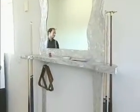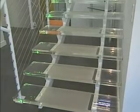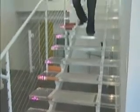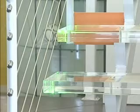pool cue holders. Now you can really see where Kent's industrial work comes into play here with the metal staircase railing, and look at the stairs themselves. They're 2-inch thick slabs of acrylic sandblasted in the middle for a little bit of traction. But to add a touch of fun in the home, LED lights are shown throughout the acrylic.